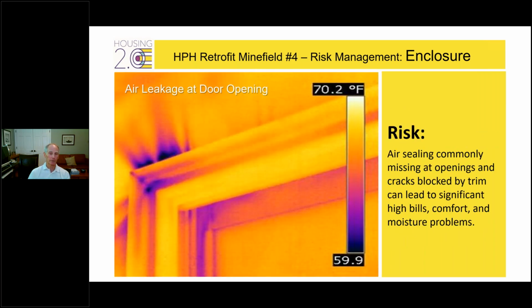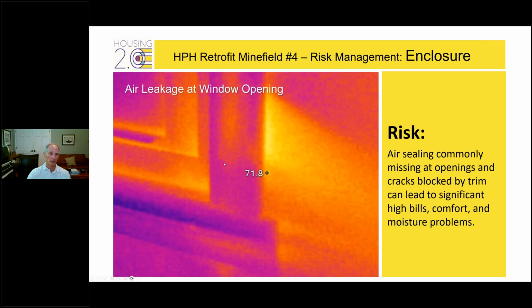Again, throughout the house, you'll find in existing homes, on exterior walls, there's a lot of rough openings that are not being sealed effectively, and the trim is covering them. And so the air sealing is missing very often, and it can lead to significant high bills, comfort, and moisture problems again. So this is a door opening, this is a window leaking. So all these are typical details in existing construction.